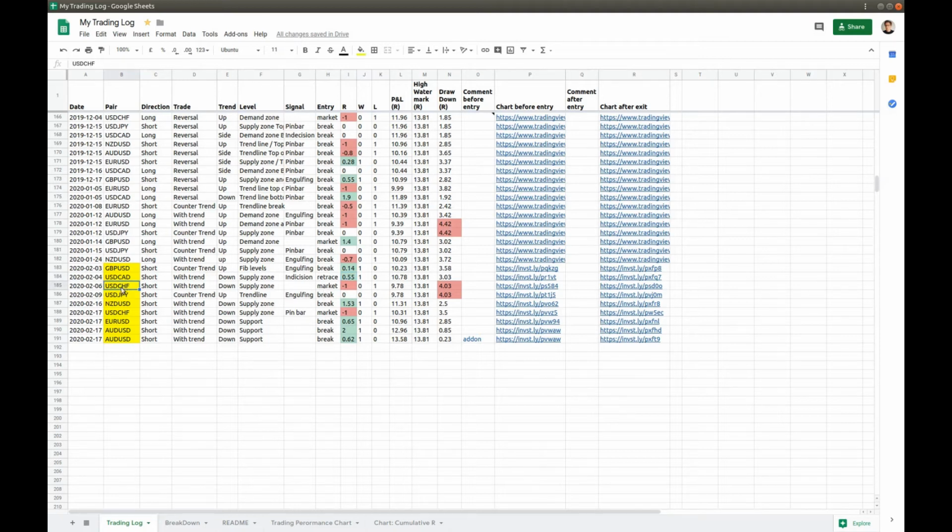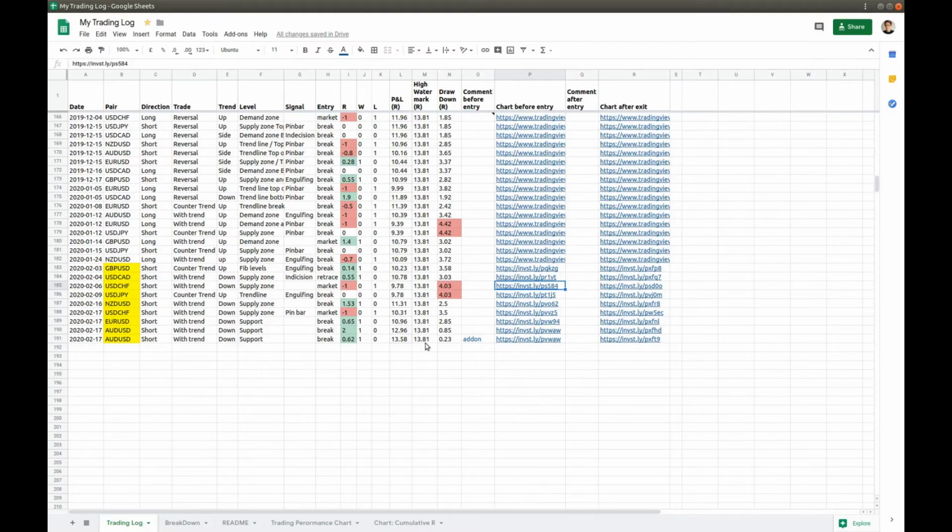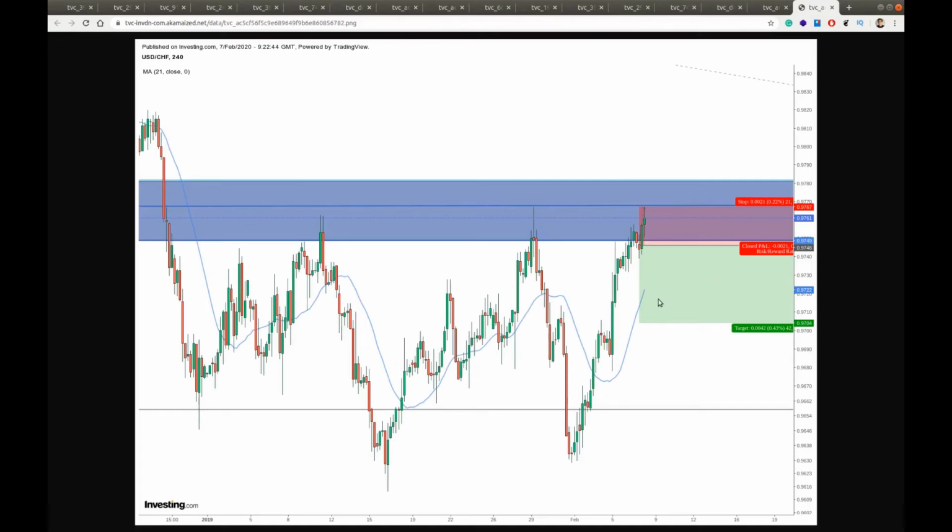So let's have a look at those Swissy trades, the US dollar Swissy. I had two losing trades here. There is one here that I got in at this level, but I placed the stop very tight at the bottom of this low here. I figured there's some sort of support line here that turned resistance, although there was a bigger resistance area, and I should have placed my stop above here, as you will see later. So that's a lesson for me to learn, to look more at the zones and not only at these levels. So this is what happened.